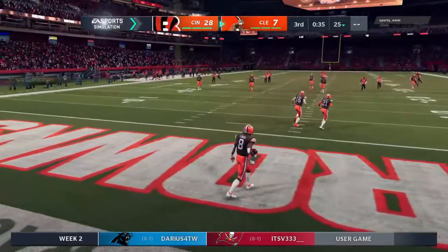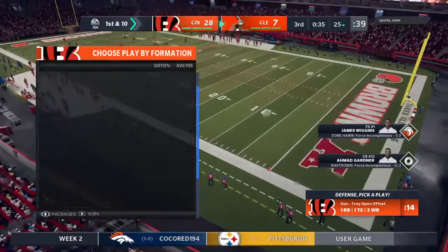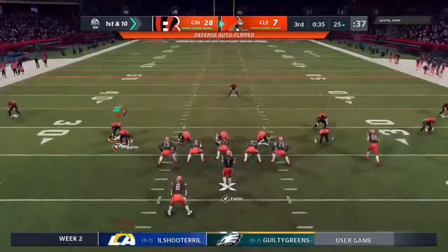And a fair catch signaled for and taken successfully. The Cleveland offense ready to go.